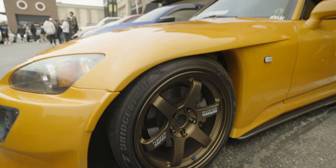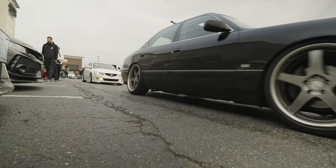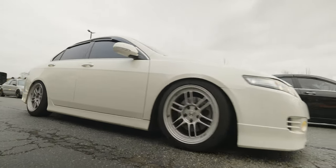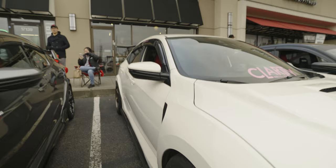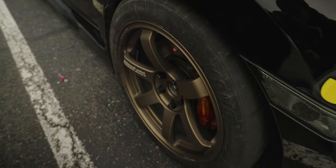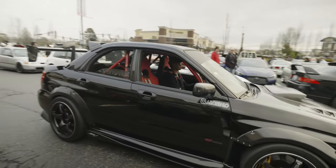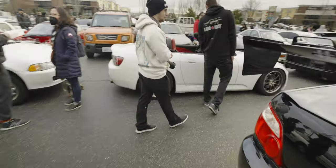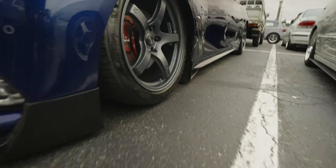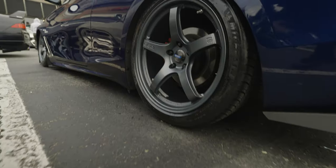Man, this S2K's color is so clean. Man, the CL9 chassis body lines always get me. So clean. Q60 is nicely done. Just the wheels alone look so good.